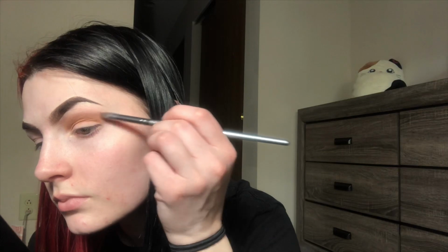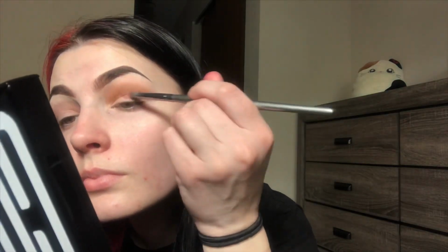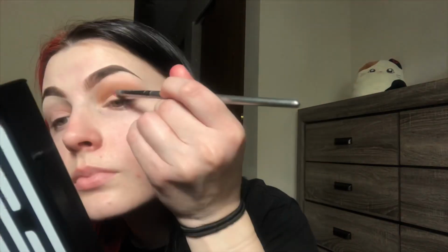Since, I mean, you know, it's still fall after Halloween. Still counts, right? Not quite winter. Now I'm going into Not a Fact, which is a beautiful plum color, almost maroon, and I'm gonna apply that all over my eyelid, and I'm gonna blend that up into a little bit of Diet Root Beer.